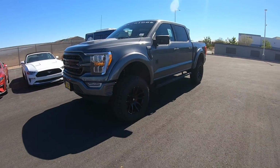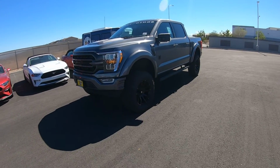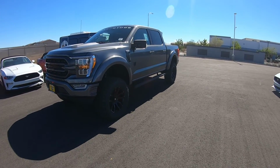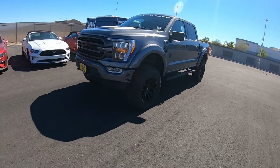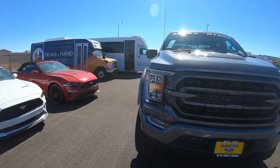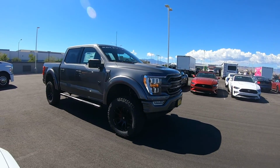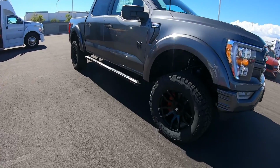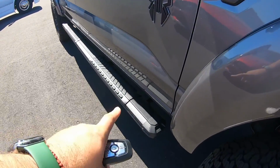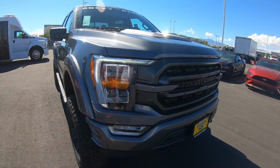I mean, you can literally take this thing to work every day. You can go to your office, go to wherever you work, and then on the weekend you could throw your kids in the car and go camping, or go explore the wilderness, or do whatever you want, go hunting or whatever you're into. So very capable truck. As I said, it's also nice on a budget. You do get these really nice side steps, and trust me, you guys need those because it's kind of hard to get into this truck at times because it is a 6-inch lift kit.